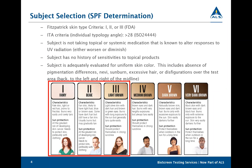We are interested in individuals who are not taking any topical or systemic medications that would alter the response to UV radiation. We want to see what the UV radiation does to individuals' skin without medication that may worsen a sunburn or medication that may hinder a sunburn or erythemal response. Of course, we want individuals who do not have a history of sensitivities to topical products.